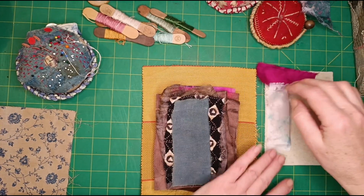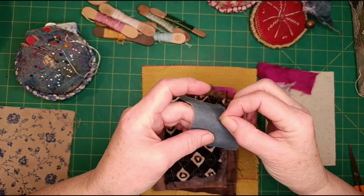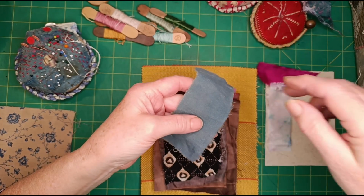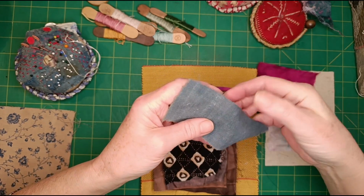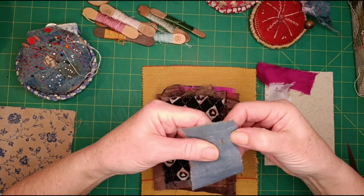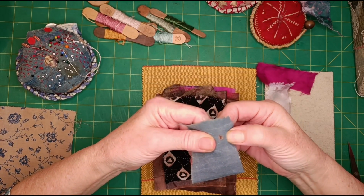So I shall keep that little piece there. This little piece is a very, very fragile piece of sheet, very old sheet that I've indigo dyed. And it's very fragile. I mean, if I just pull that, do you see? I was just scraping the fluff off and it tore.